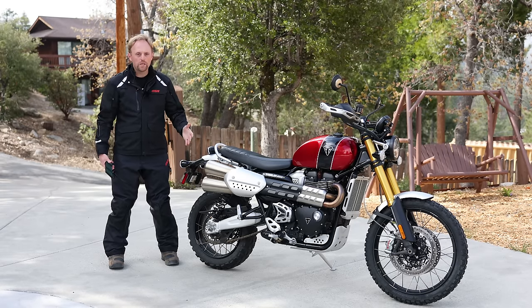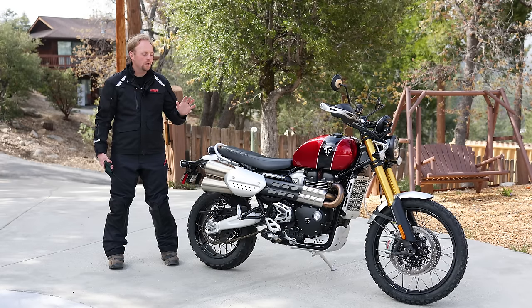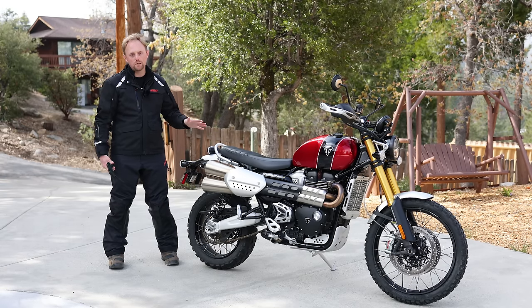If you're sticking more to the streets or not doing as hardcore of off-road riding, then the XC model is probably going to suit you better and save you a little bit of money.